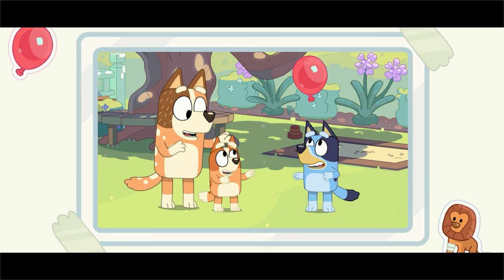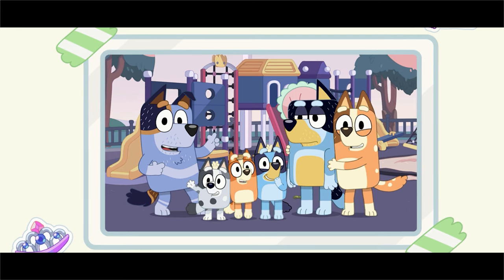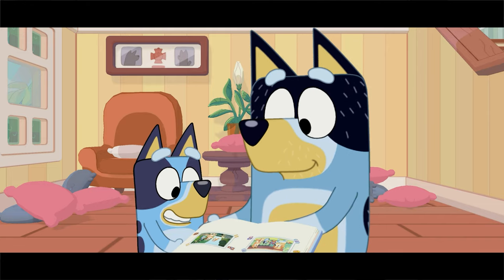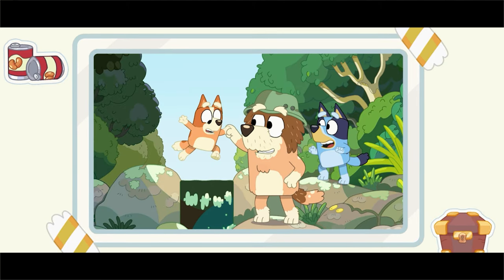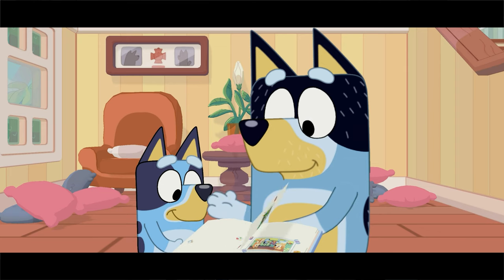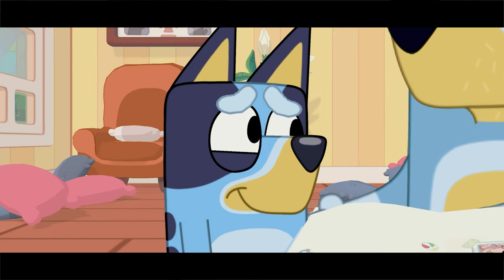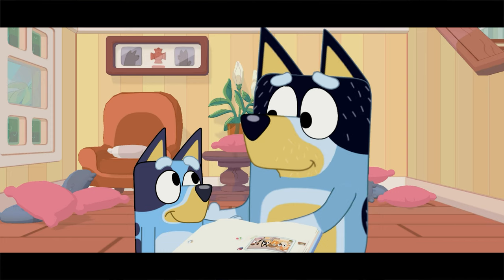It's me and Bingo playing Keepy Uppy. Oh yeah, the park! I liked your costume, Dad. Yeah. It's Chattermax. I'm glad we finally caught him. And look! Bingo and I made it all the way across the big jumps. I'm glad you finally got your favourite toy back, Dad. Thanks, Bluey.